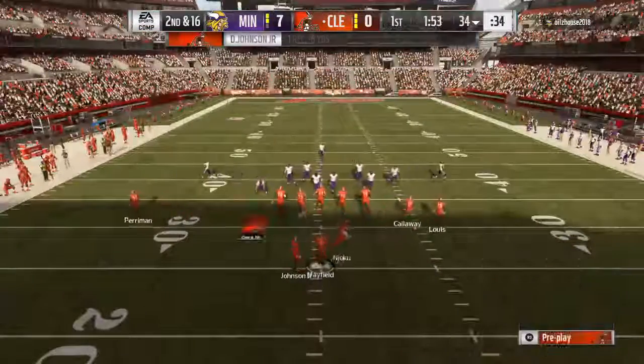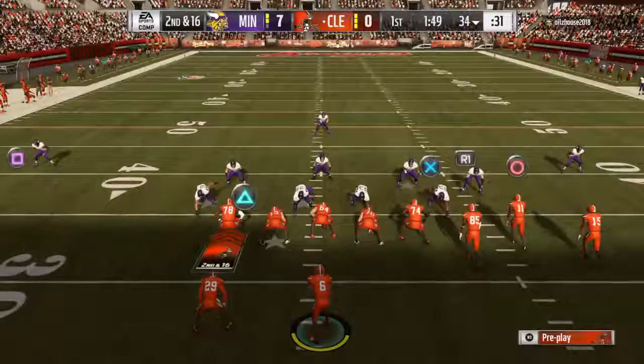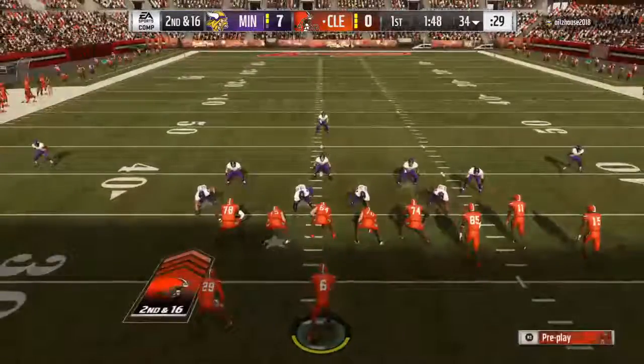It's a 6-yard loss on the play, and it'll make this a 2nd and long. All right, now, lucky 56.